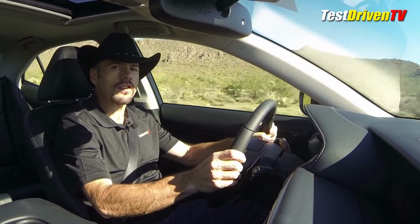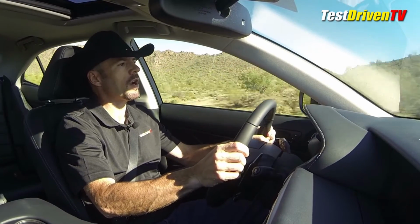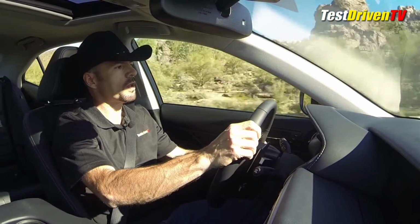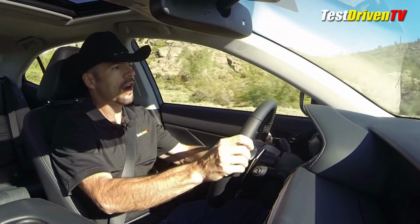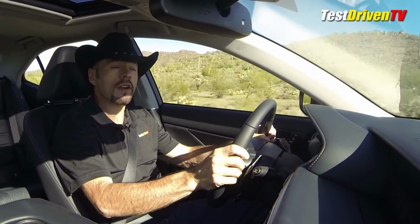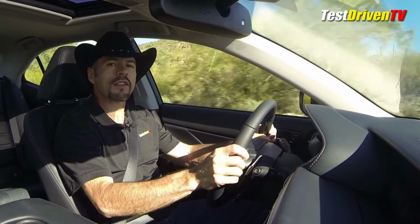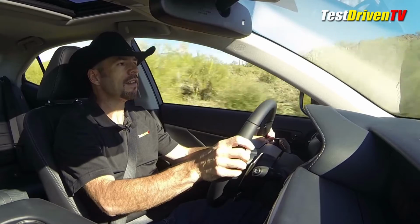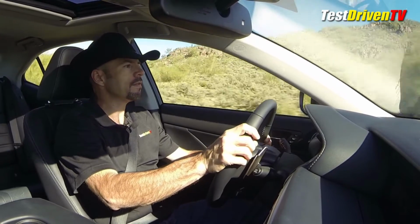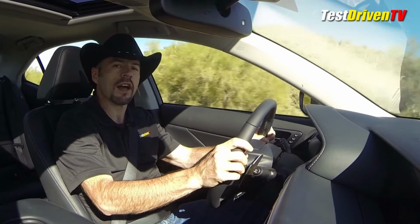The chassis is nice and solid for being a base model. I'm going to come into another curve here, brake. Throws me a little downshift. Off we go again. This is just a fun car to drive. It's got a nice willing spirit. It doesn't make you feel like you didn't buy in quite enough. And that's really saying a lot.